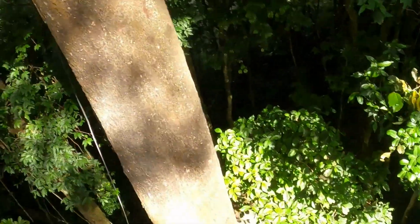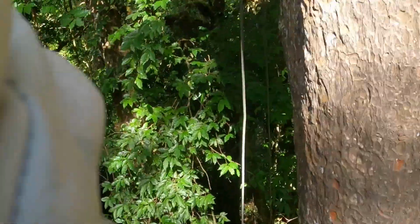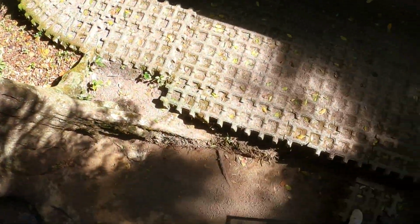There's also one small rappel, where they lower you down a short distance very slowly. But this is an activity that Jason almost backed out of.